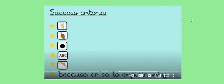Okay, last of all, please don't forget, children, the success criteria that you chose last week when you did the writing activity for Miss Lyons. It's really important that we are building on our targets that we've given ourselves and that we continue to improve. So for example, last week, if you chose to concentrate on your finger spaces, you need to think, how did I do? Did I do that really well, or do I still need to work on my finger spaces? If you think, I'm not quite there, I still need to practice, then stick with that.